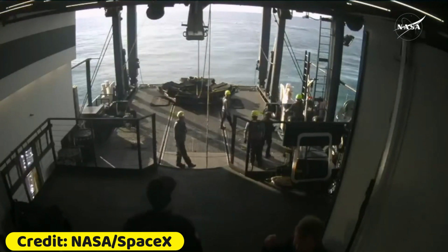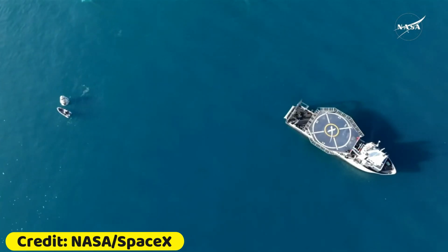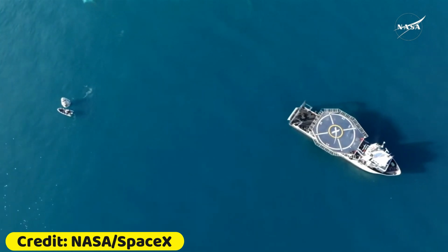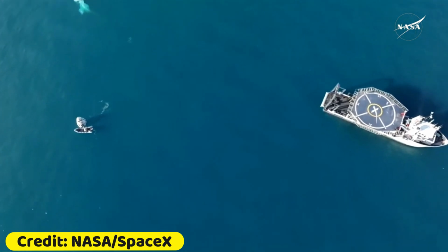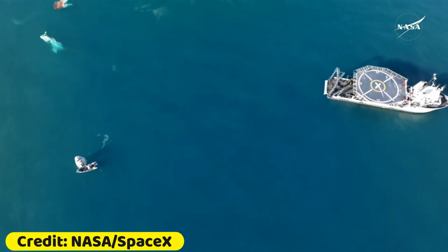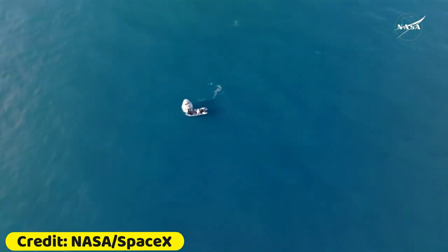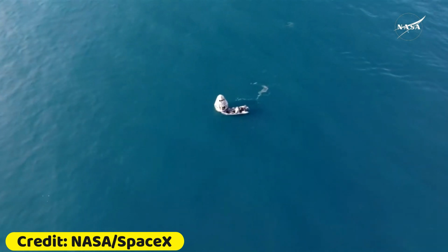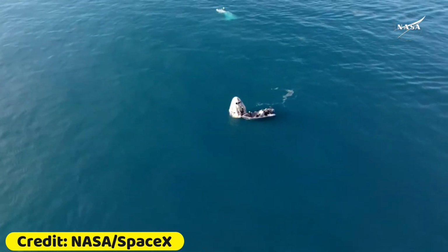And as we continue to await Dragon to be hoisted up onto the ship, we have a very special treat. NASA Public Affairs Officer Jaden Jennings, who is actually on the recovery vessel and had a bird's eye view of the splashdown today. Jaden, how are you? How was the view from the recovery vessel? Hi, Sandra. Do you hear me? I've got you loud and clear, Jaden. It's so great to hear you.